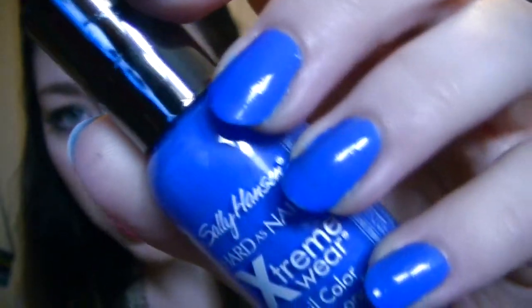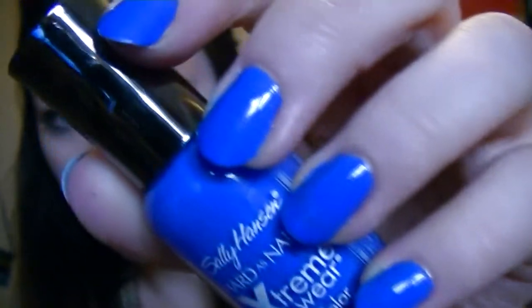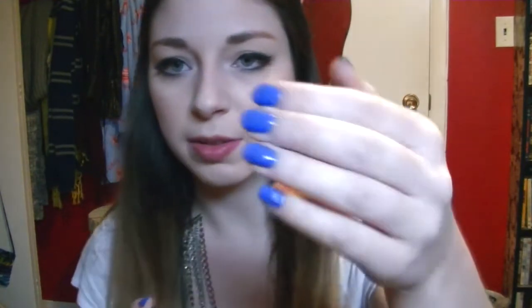And then I also chose the nail polish that I'm currently wearing, which is Sally Hansen Extreme Wear in Pacific Blue. This on my nails right now is 1 coat. Can we just please talk about that? This is my favorite color that is bright, and I love blues too, so that plays a part in this. And also you can wear this all year because it's a bright color, but it's blue.